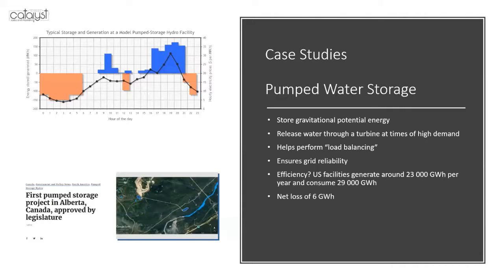So another type of energy storage, and it's not quite the same as battery, but I will mention it quickly, is pumped water storage. How it works is pumping water from a lower to higher elevation and storing that water as gravitational potential energy until needed. When the energy is needed, water is released through a turbine and electricity is generated.